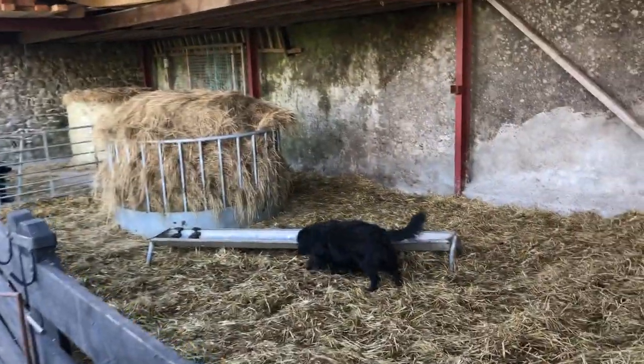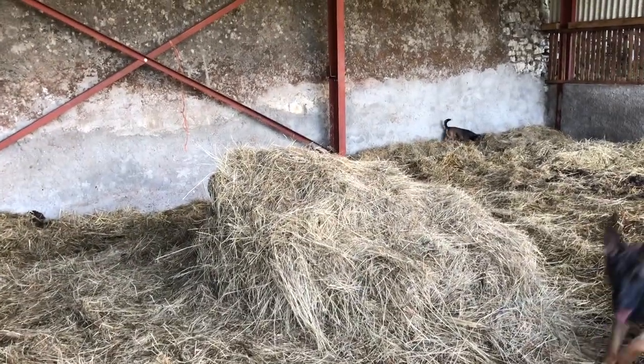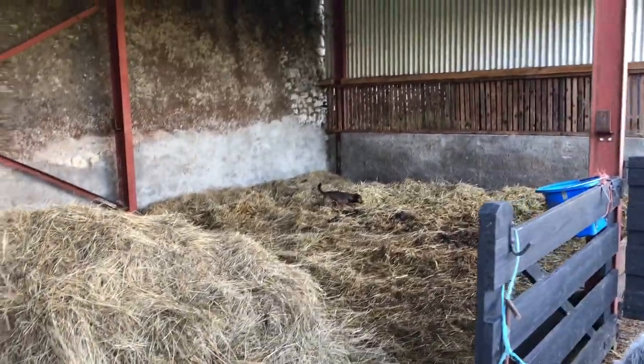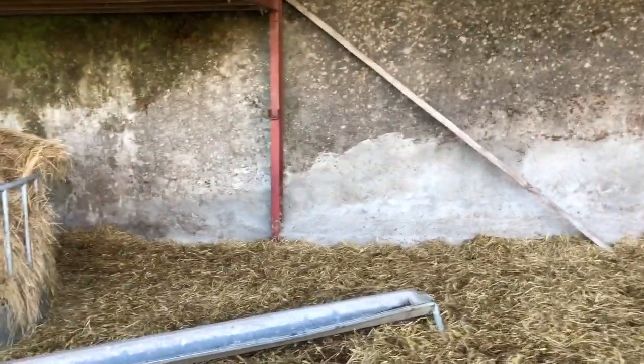This section of the shed is going to be for the ewes that are in lamb. I'm going to leave this for the time being for the horses because there's a huge storm coming on Saturday. So the horses can be in here and protected from the worst of the storm and the weather. And all the in-lamb ewes will be in here.